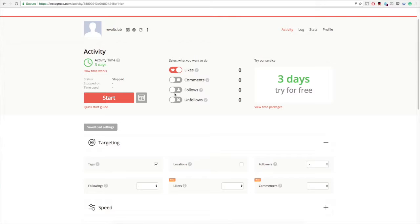You don't have to really focus on, like earlier, fulfilling orders and things like that. So just commenting and liking other people's posts is just one other thing to worry about. So this will automate it for you. And the automation process is pretty incredible. So here I've signed into Revolt Club. You just sign in with your Instagram username and your password. Don't worry, they don't hack you or anything.